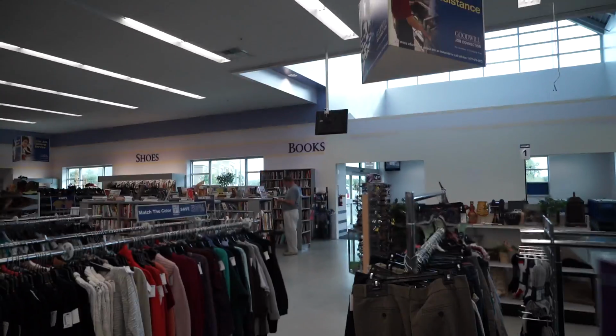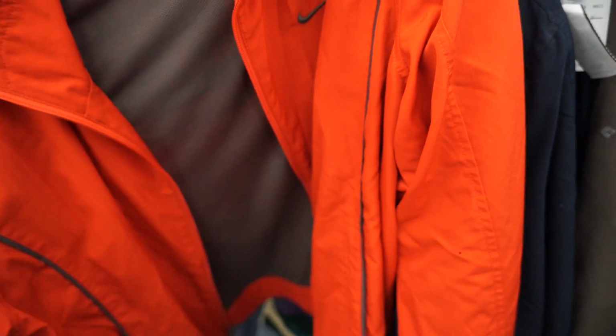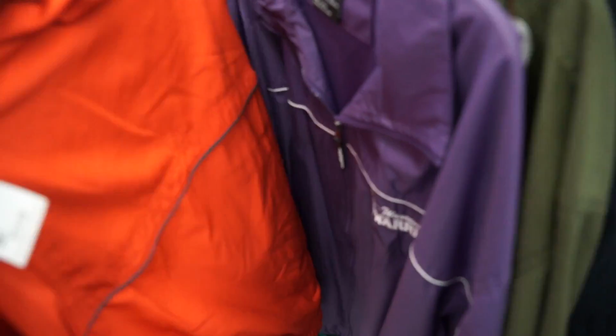We're inside, and I just checked the footage, and I realized I had my camera on manual focus, so sadly I'm out of focus in that last clip. I apologize. Anyways, we got this Nike jacket right here. It is $14.99. Sorry about that. This is half off. This would be $7.50, but I'm gonna pass.